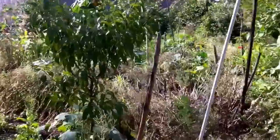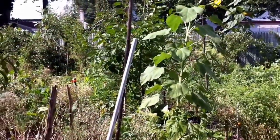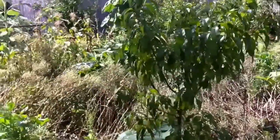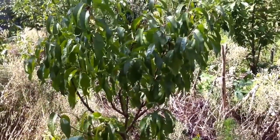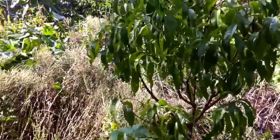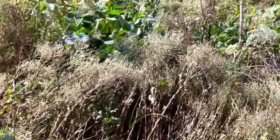So I'm going to walk through a little bit, give you a little clip, show you a little bit of most of the trees, tell you how they did, and we'll go along with that. Here's a peach tree. It's done well. Had a lot of growth this year. It's kind of underneath the shade of a mulberry tree, which is nice. It's helping that out. Looks like we got a critter down there or something.